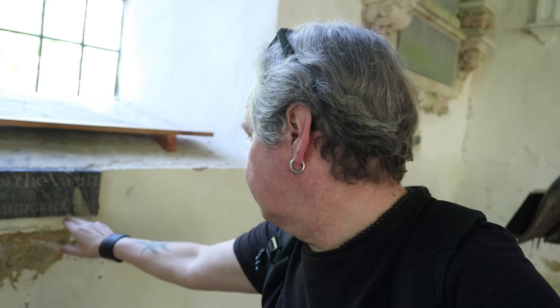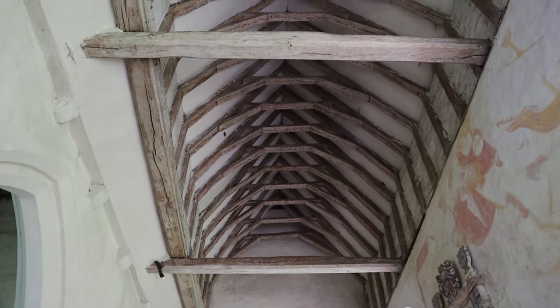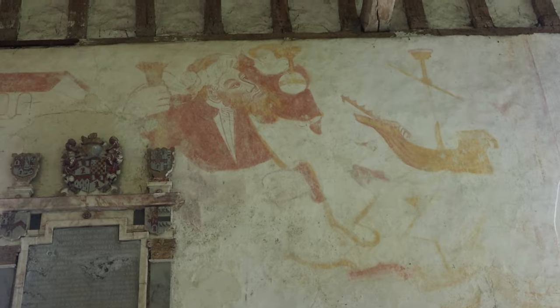Underneath is the vault of William Risbridge. Okay. Up there is the medieval wall painting of St. Christopher. Just like the one at Chaldon Church, but that's much more spectacular and well looked after. These medieval wall paintings that were whitewashed after the Reformation. It's great when they come back to life.